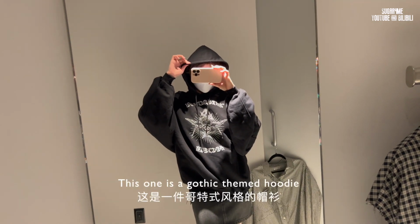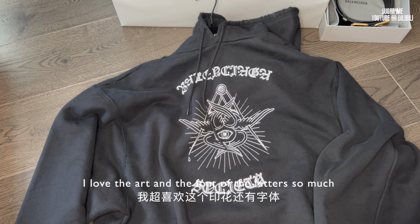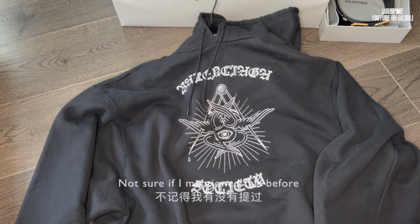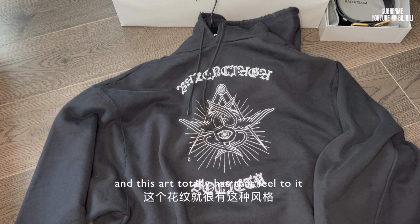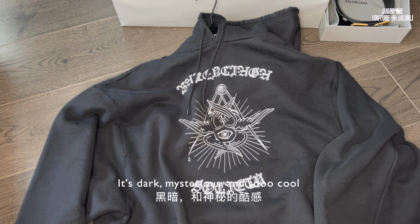This one is a gothic themed hoodie. I love the art and the font of the letters so much. Not sure if I mentioned this before. I'm a huge fan of esoteric, occult, and new age. And this art totally has that feel to it. It's dark, mysterious, and so cool.